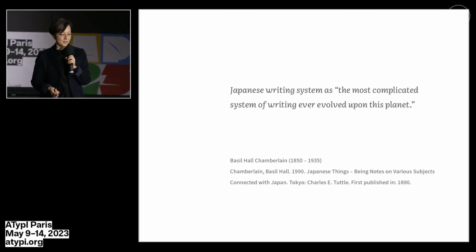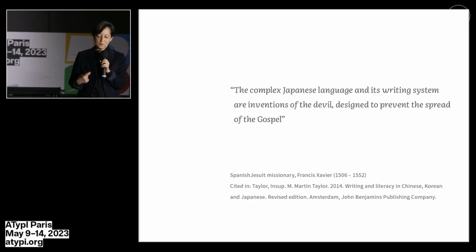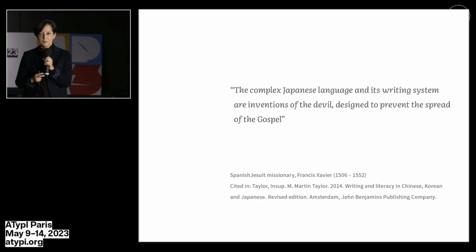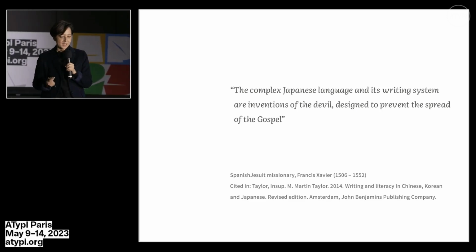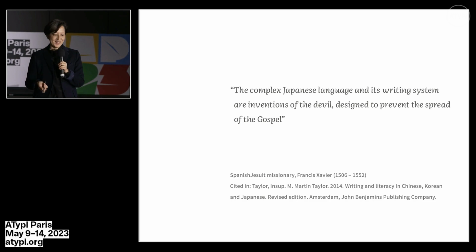So already Basil Hall Chamberlain, who was in Japan in the 19th century and 20th century, said it's the most complicated on this planet. And he was referring to a missionary who said already in the 16th century that the Japanese writing system, but also the language, is a kind of torturing system for foreigners. So it has a long history of the stereotype.